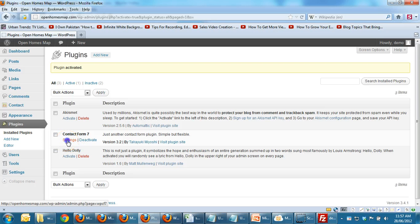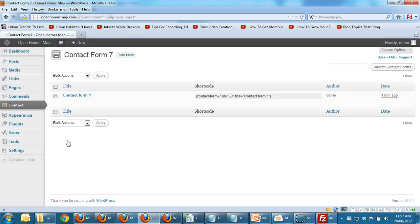I click on settings. Now, Contact Form 7 is a very, very powerful plugin. You can do any sort of form that you want. If you want to do a survey, if you want to do a poll, if you want to do a very big type contact gathering information, you can do it. I'm not going to go through the whole thing because it is a pretty complicated thing, but all I'm going to do right now, by default, it comes up with a very, very simple form. I'm just going to simply copy that shortcode that it's giving me.